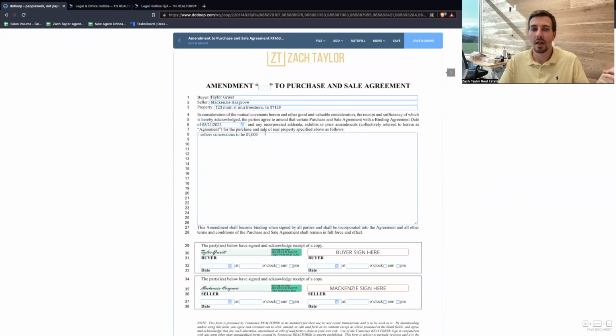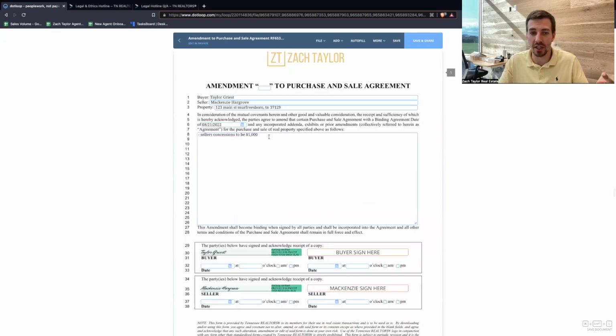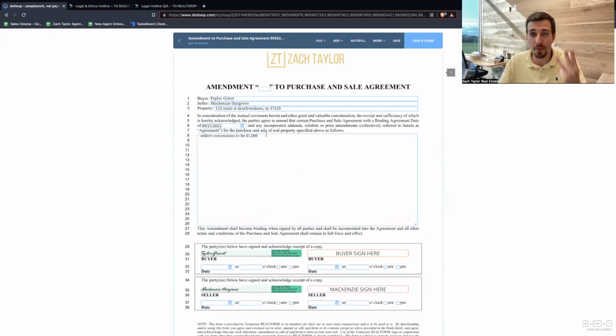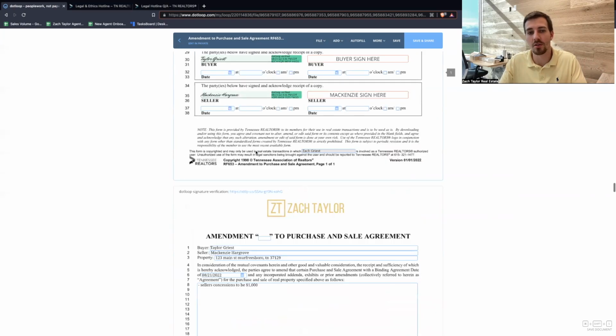Now we have a third amendment page, seller concessions to be $1,000. Now, is this the same one as amendment 2? Is this just a reiteration of 2, or is this a third amendment? So maybe there's $4,000 plus $1,000 plus another $1,000.